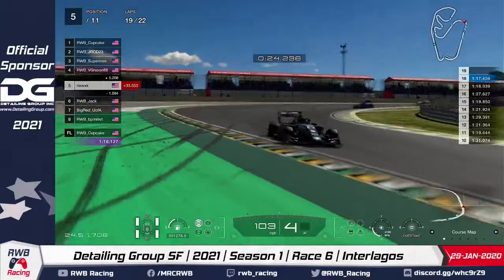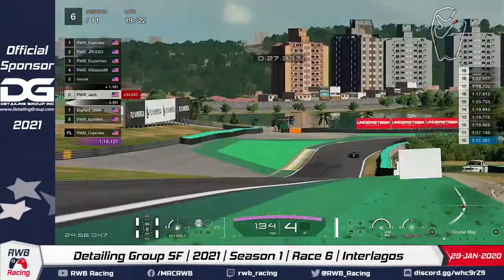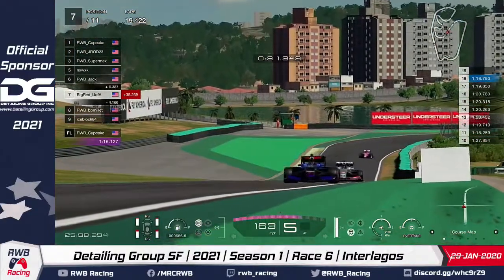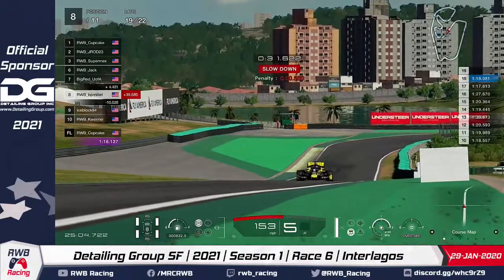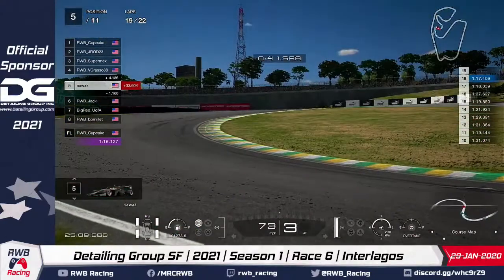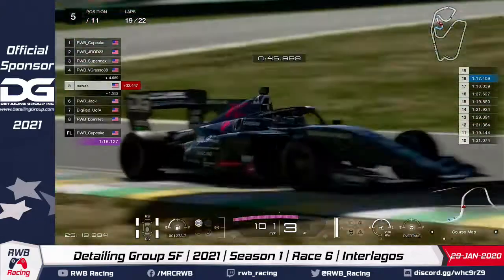Now let's see, NX is on those soft tires. Jack, right behind him, also on the soft tires. Big Red, also on the soft tires, but his have a little bit more wear on them. And Millet on the soft tires. So we got all these guys battling for this fifth spot, all on the same tire compound, which is great. So we'll see how that works out for them.